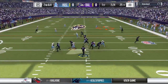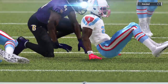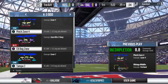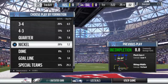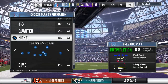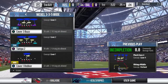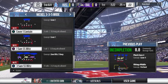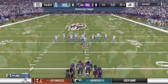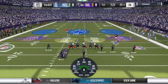Now a shotgun snap as they'll look to throw. And the hit jarred it loose. It's incomplete. And a look at the defense now. An early tough test on the opening drive. This is 3rd and 8.